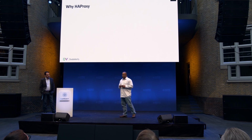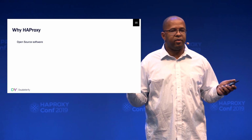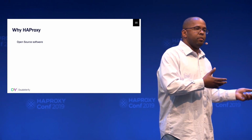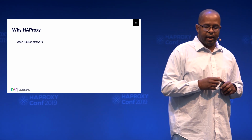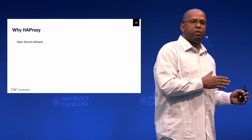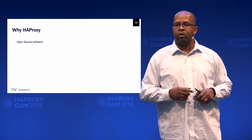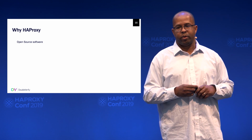So why HAProxy? Open source software. We've all dealt with black box solutions. They're great when they work, not so great when something's not going right. The insight into them is often not very good. You're dealing with tech support and hoping that they have insight. Meanwhile, things are burning. Okay? Open source software is not only great because you can look at the code, but often you can use it with other open source solutions to get what you need. So this is very important.